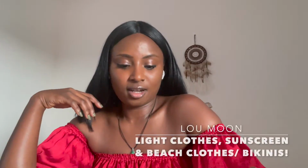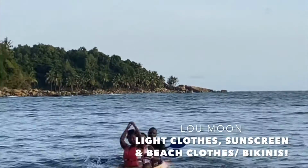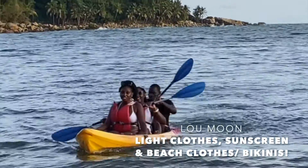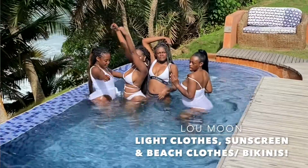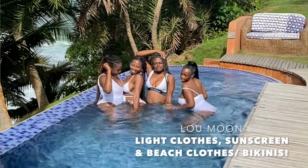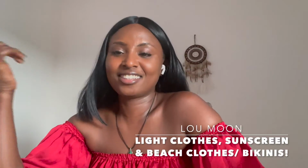For Lumun, light clothes, lots of sunscreen, because there are lots of beach activities that you can engage in, and you want to make sure that you protect your skin from the sun as well. Lots of beachwear, lots of bikinis. The next thing is Zaina.